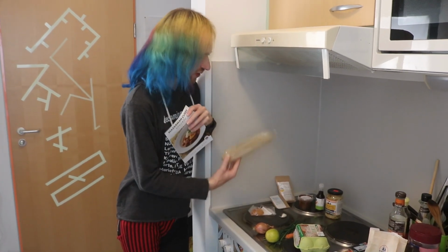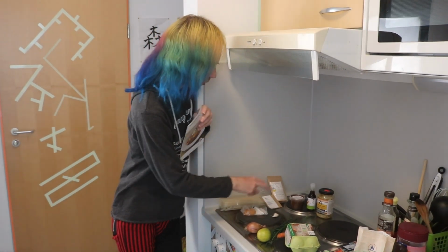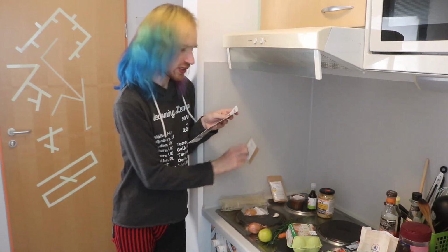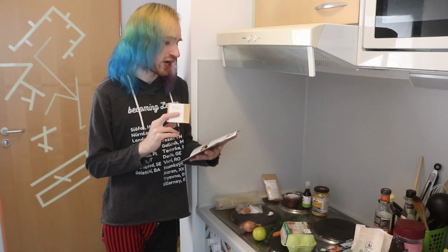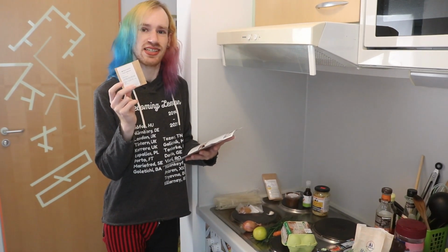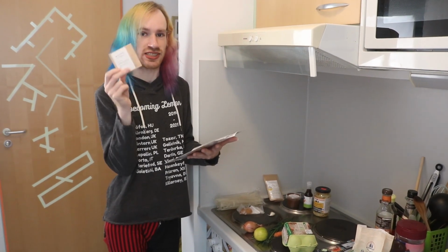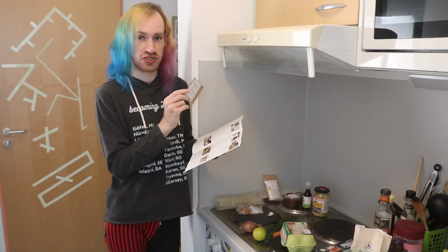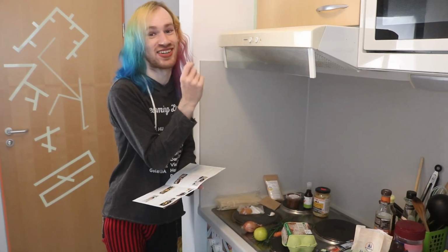From the box we have here the rice noodles. We have the tamarind, we have the fish sauce, we have the chili flakes, which by the way the recipe says we need 5 grams. Those are 3. Something went wrong. We checked the box, there's no other chili flakes in there. They just gave us too little. Or the recipe is wrong, I'm not sure. That's already a great start.